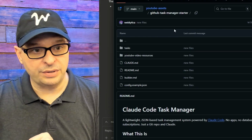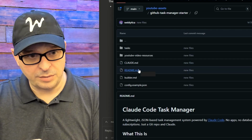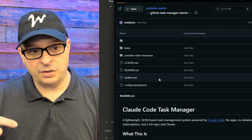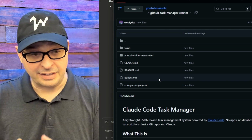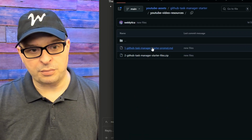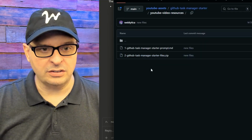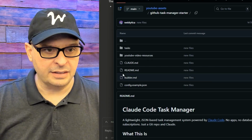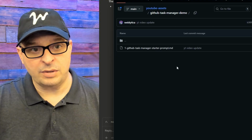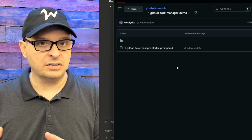I also have a repo folder here that has the basic things. So the tasks, the Claude Markdown, README Markdown, Builder Markdown, and Config. And that Builder Markdown is what you can call to build this out. So this has the scaffolding built out. The other option is if you go in here to YouTube resources, here's the prompt that I'm going to be using. And here are the starter files in a zip file that you can download. So if we go back to our starter, it's going to be these files right here. So 3 points to start. Right here is the demo directory, which I'm going to be working out of during this, so you'll be able to see what this looks like completed.